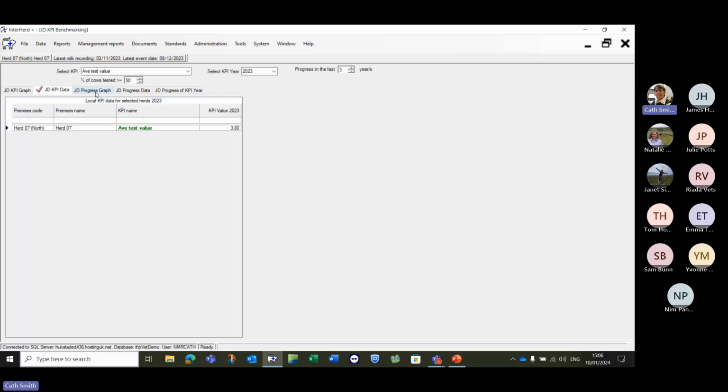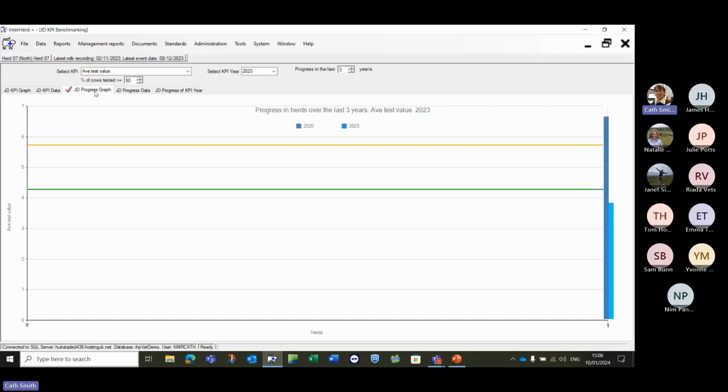How well the herd has progressed, so compared to self. So this is a really nice feature, and this will build as we go through. So don't switch off yet if you're thinking, oh, that's really marvellous, Kath. But no, there's more to follow. It gets very, very good.